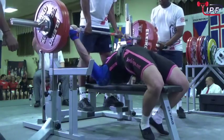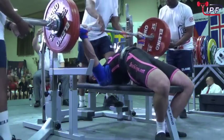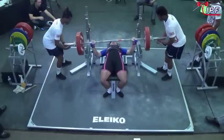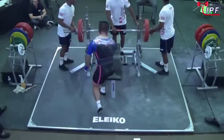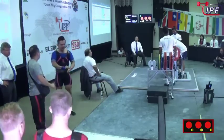$182.5. And as you were saying earlier, getting to that right point, or the suit just takes over. He just lost his control a little bit.